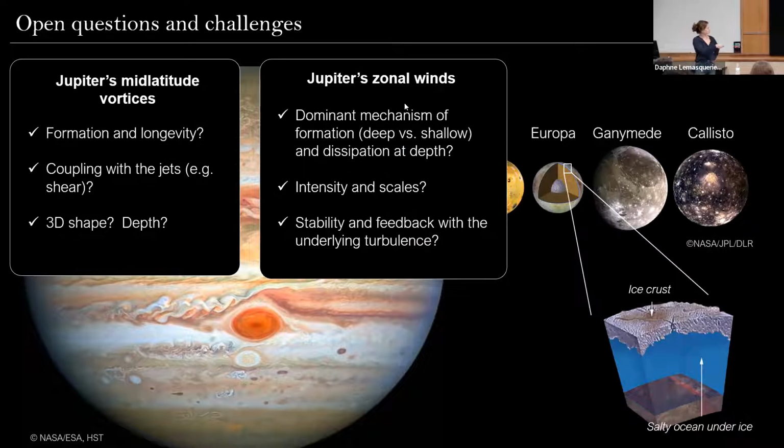For the zonal winds of Jupiter, again, same picture: it's still not well understood what the dominant mechanism is that leads to the development of these winds. What factor is going to control their final intensity and scale, and why are they so stable through time? They're extremely stable features in the atmosphere of Jupiter.